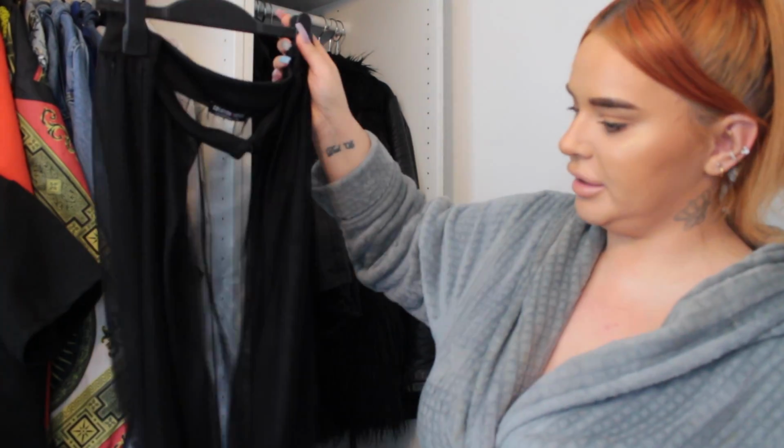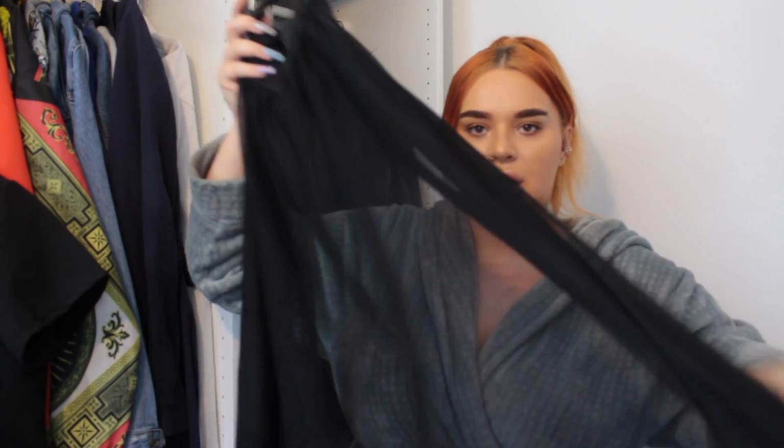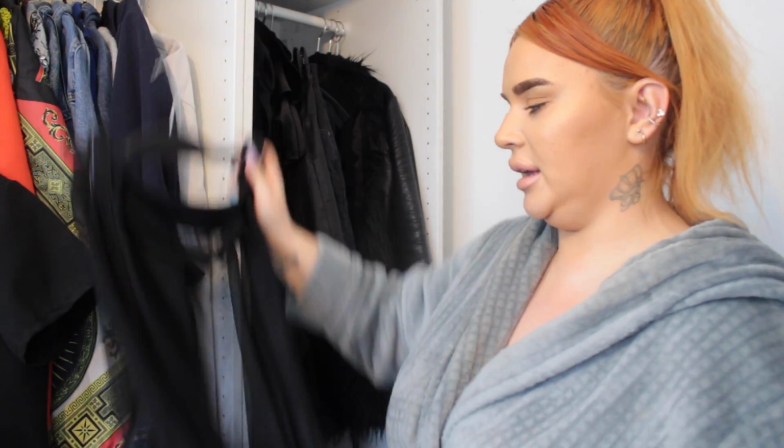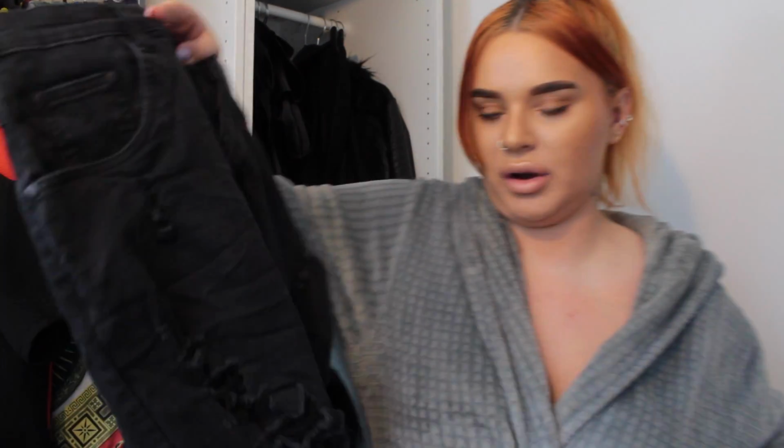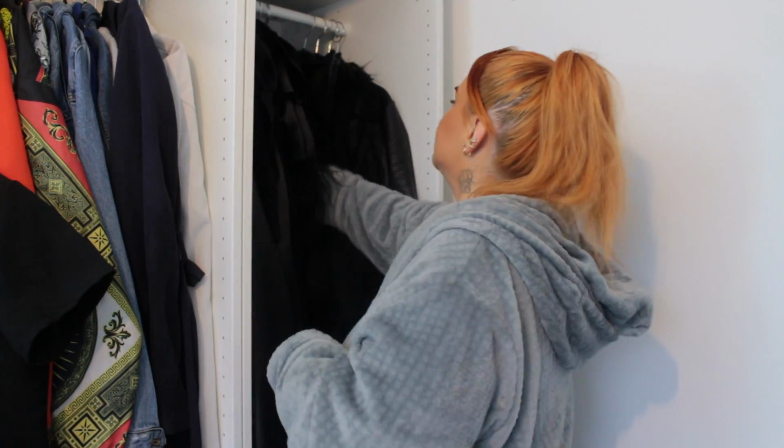Oh, this is a cool one. This is like a see-through skirt top. I'm going to keep that because I can wear that with jeans as well. I've got these two skirts. I'm going to get rid of both of them because neither of them fit me anymore. One's a denim one from PLT. It's too big, and then this one's from Primark with a zip, and it's a pleather one, too big.